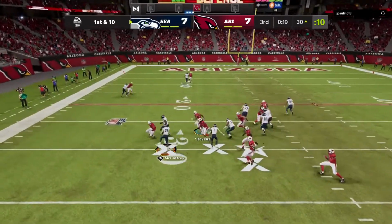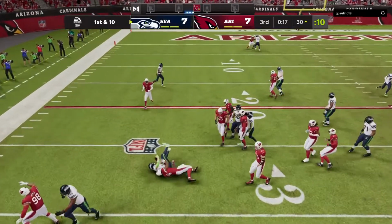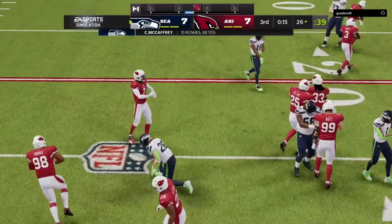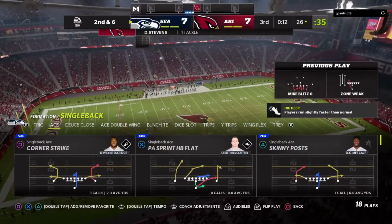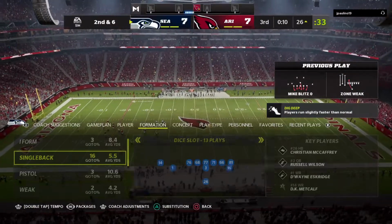They'll give it up to McCaffrey. And he'll be a little shy of the 25 here at the 26-yard line. Call it a gain of 4 on first, and that'll make it 2nd down.